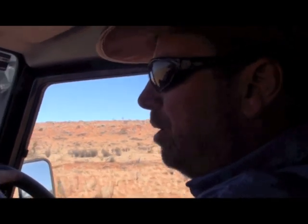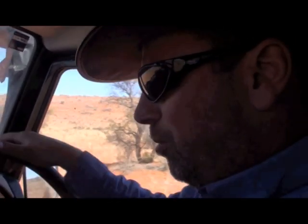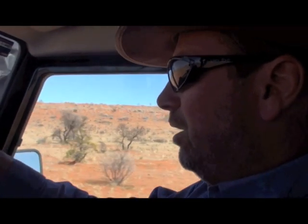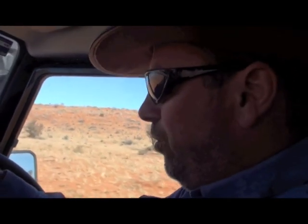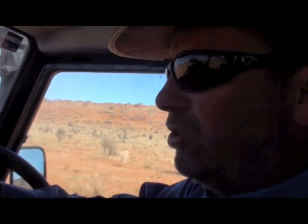We have made the call to go down to Geosurveys Hill. I'm just going to put my window up here because I'm in a bit of peat's dust. We've just made it to Camp 8. We've made great time so far. Everyone's got loads of fuel. So we've decided that we'll head out to Geosurveys Hill.